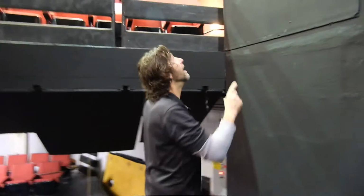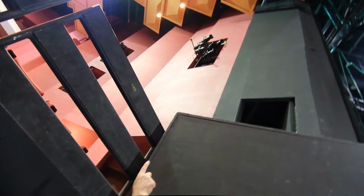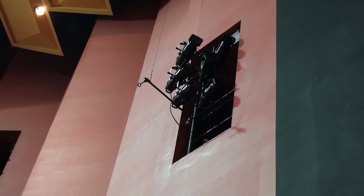Also, if you look at this point right over here, that is where our sound motor point is. So we have pre-hung sound motor points, so if a show comes in, we can bring in, hook up their sound system and fly it into place.